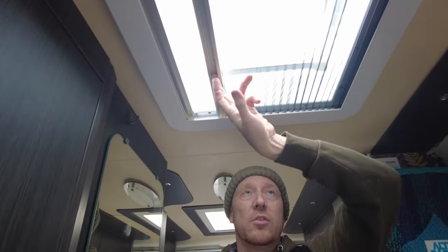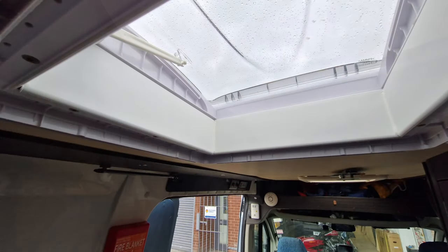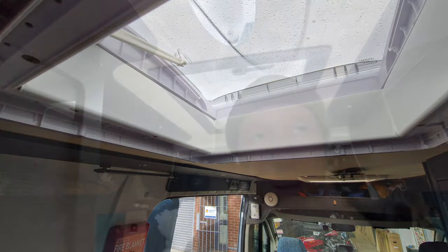Yeah, this skylight's in anyway, done. It's got a fly screen and blind. And it looks lovely. So yeah, that's in.